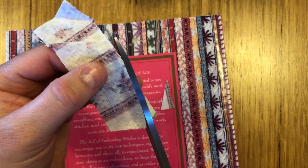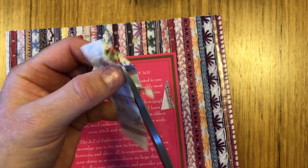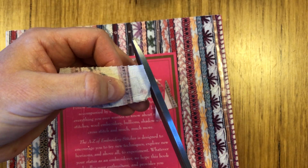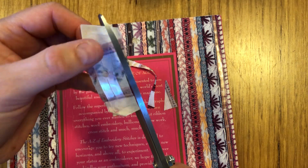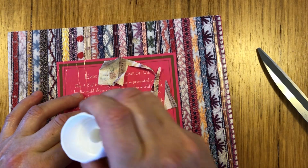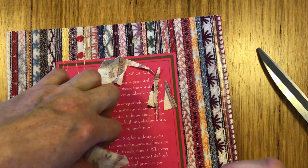So again, we just cut around it. Should have probably ironed the fabric. It's got a little crease in it, but that's okay. It will still do the job. Okay. And then just going to put a bit of glue around it.